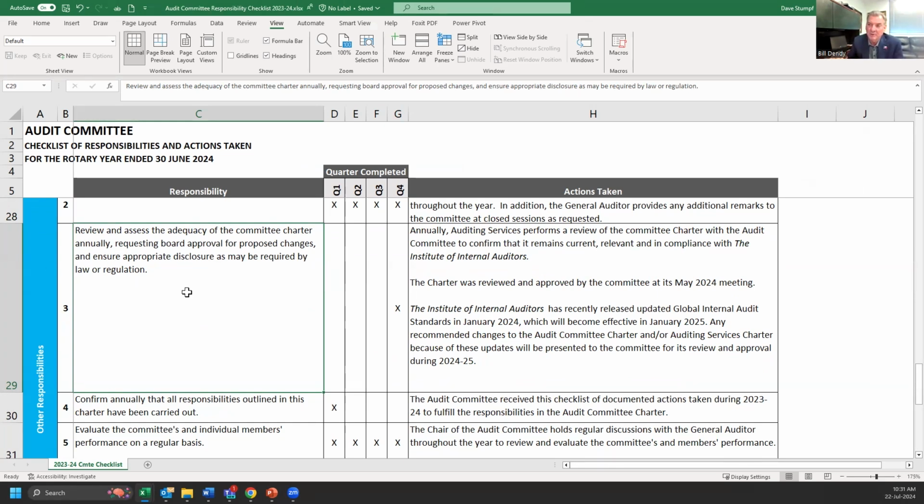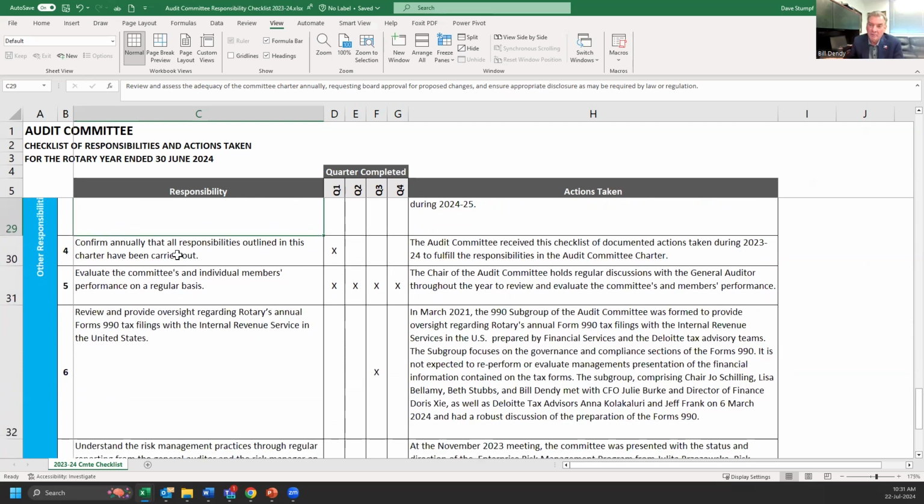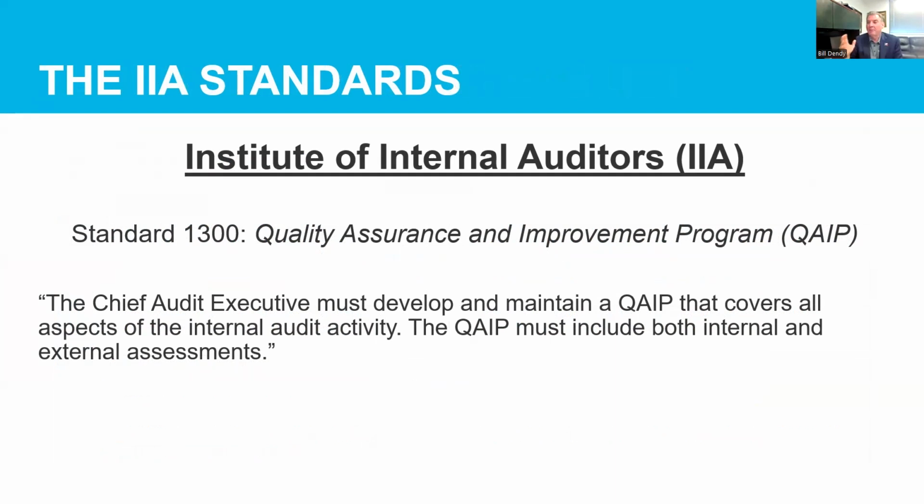And on row 30, the final item I'd like to highlight is our responsibility to annually confirm that all responsibilities outlined in this charter have been carried out. To support and complete this responsibility, the audit committee reviews this presentation of our checklist of responsibilities and actions taken during the 2023-2024 year. So that's a really quick overview of the audit committee's responsibilities and the checklist.